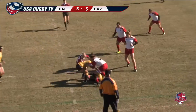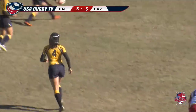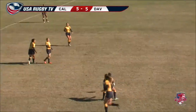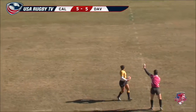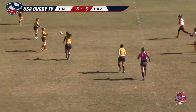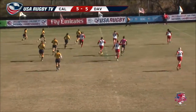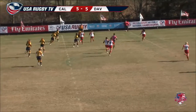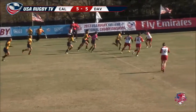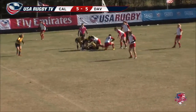Ireland has the ball now and lays it back. Lewis helps clear out. Oh, just a bit offsides there from Davenport. Lewis will tap this one. Russell. We've got some space on the outside. Ireland now. Butler gets the loop back to Butler again. She beats the first player, going strong. It takes 2 heavy tackles to bring her down.